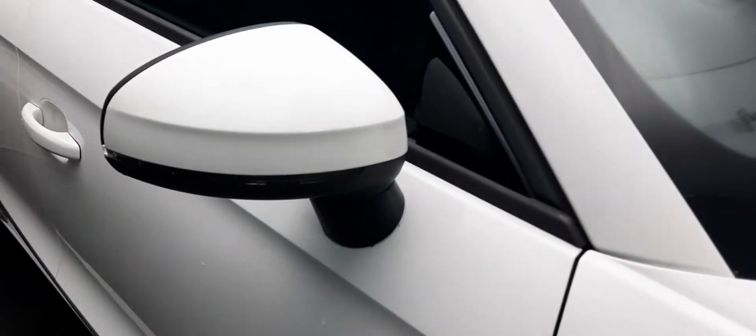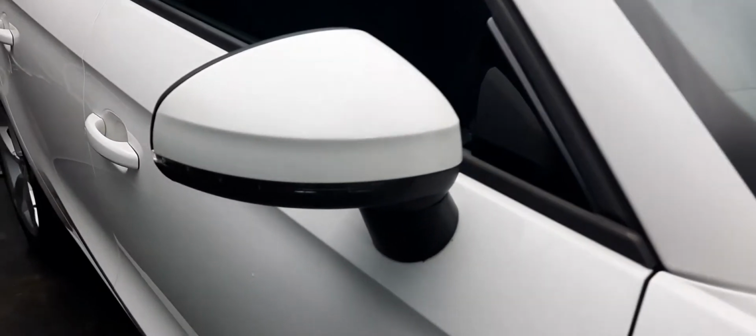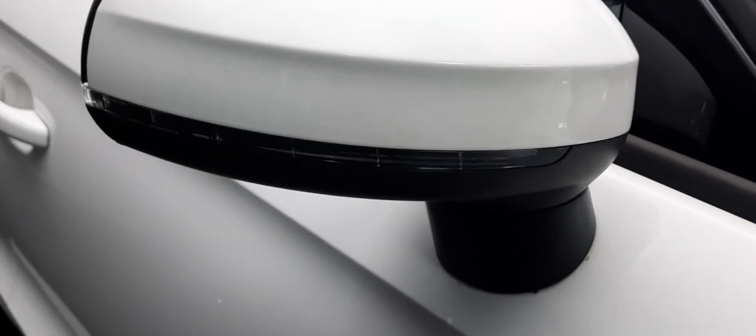Now, as you can see, again, gloss white wing mirror with the service indicator just in between that and the black trim underneath. That's the outside of the car. Aside from this little smudge, and aside from a very excited ladybird, we have got ourselves a terrific exterior. Let's see if the interior matches up to it.